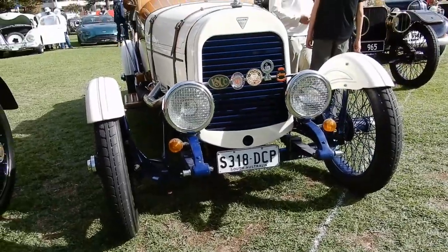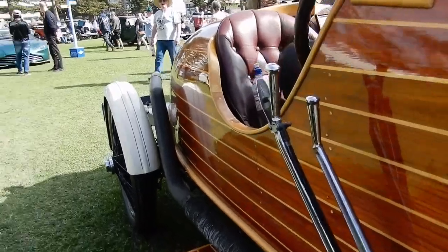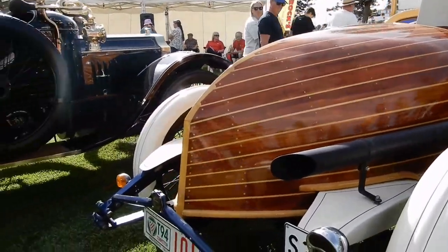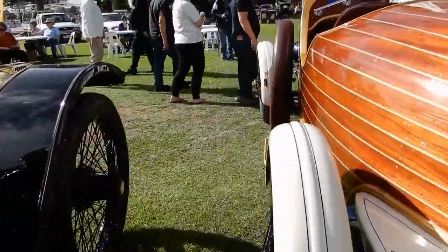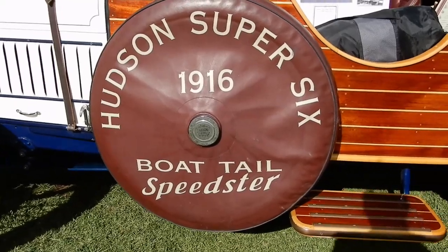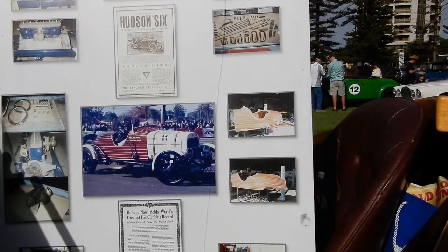And of course this Hudson here, which has got a bit of a boat tail on it. And if I can get around the other side, just check out the impeccable woodwork on this. Very, very cool indeed. And there's his tailpipe, but check that out. It just looks like a boat has been taken upside down and they made a car out of it. And it even says Hudson Super 6 Boat Tail Speedster. How's that? And he's got a few photos of its restoration as well, which is very cool.